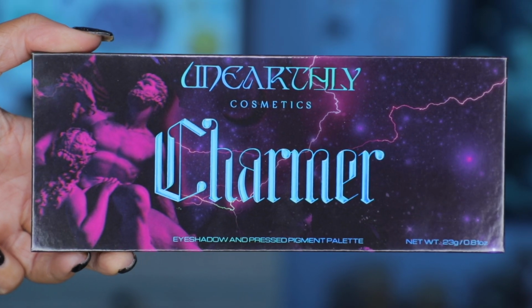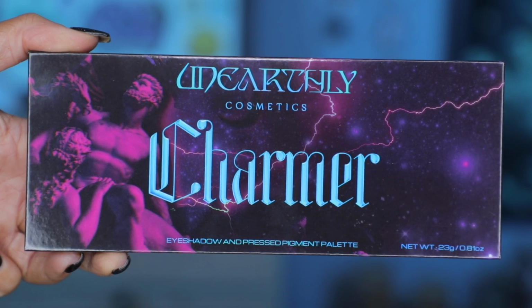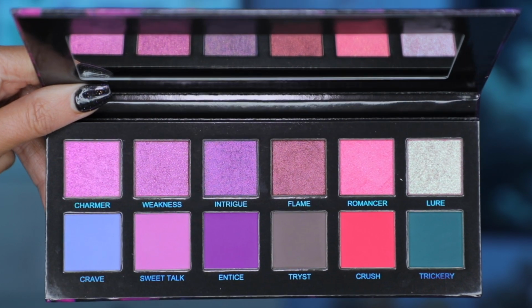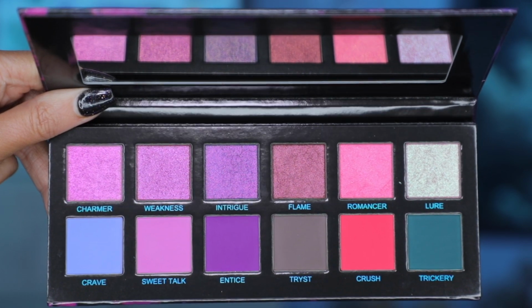Let's start with the star of the show, at least for me, an eyeshadow lover. This is the Charmer palette. I absolutely love the artwork on here. We have a really pretty color story inside. Definitely not what I was expecting. I was expecting these 6 shades, but I thought we would have the blue in here, and maybe even some deeper, darker pink purple shades. So I was really surprised to see a green in here called Trickery.